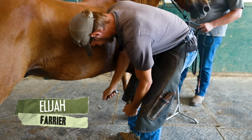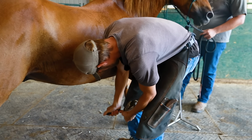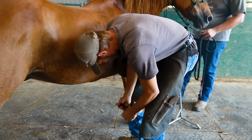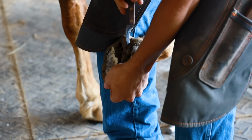Looking fine. It's not real long. He's got a lot of sole to trim, but pretty tight, solid feet. Nothing much to complain about. The frogs are a little bit weak, but apart from that, I like them.